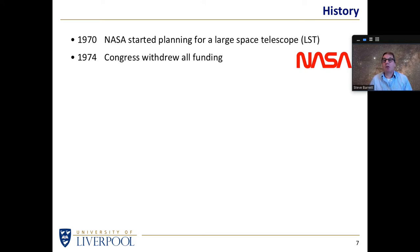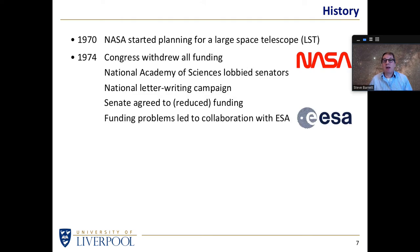In 1974, Congress withdrew all funding of the project. There was then a little bit of an outcry from scientists, and eventually the scientists got their way and persuaded the funding bodies of America to look at funding a large space telescope, but they could only do this by collaborating with the Europeans. So NASA and ESA got together, and finally it was agreed that the Large Space Telescope project would be funded at the end of the 1970s.